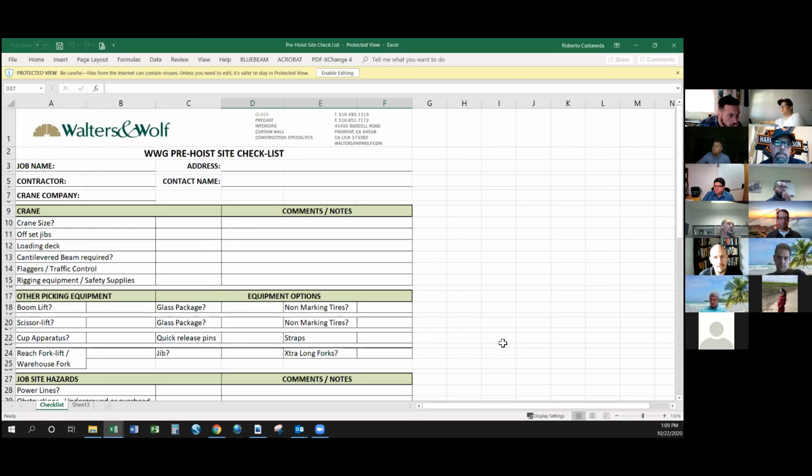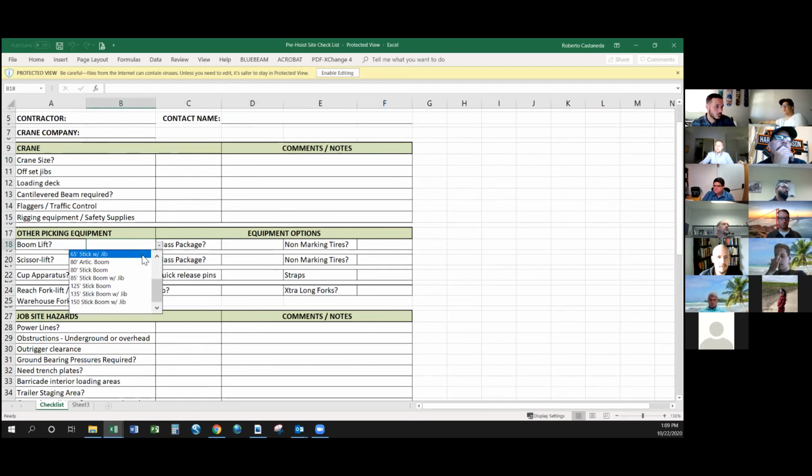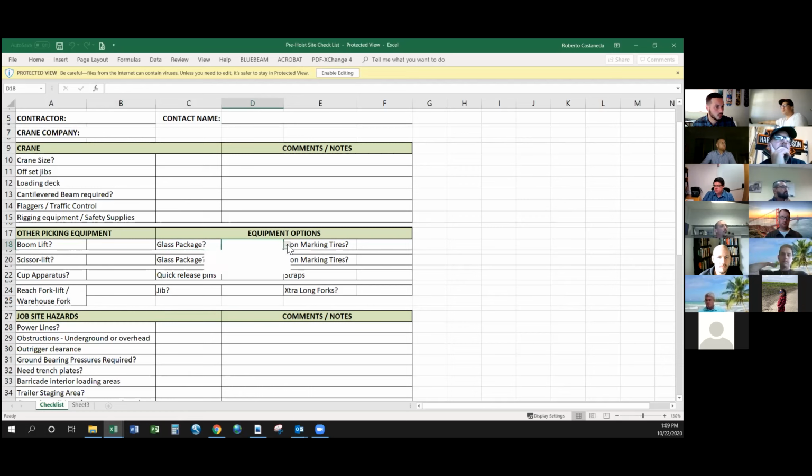When you're on site and looking around, it just lets you remember the little things, like the size of the crane. Are you going to need a platform? There are little drop-downs. If you need a boom lift, go down to boom lift. Other picking equipment. It's just little check marks, and I believe Rafa said that you can do this on your phone or your iPad, so you don't have to carry around a piece of paper and put yes. It just makes it easy and makes you remember what to really look for. Are you going to need flaggers? The street's crowded.